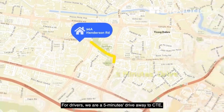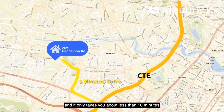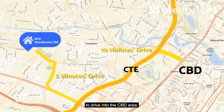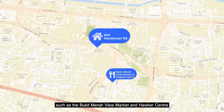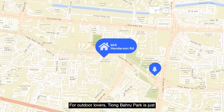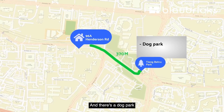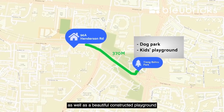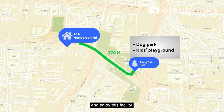For drivers, we are 5 minutes drive away to CTE. It can lead you towards the north and it only takes you less than 10 minutes to drive into the CBD area. There are also plenty of food centres and markets such as the Bukit Merah View Market and Hawker Centre, Redhill Market and Food Centre. For outdoor lovers, Tiong Bahru Park is just 370 metres away from our project and there is a dog park as well as a beautifully constructed playground with real sand for kids. People of all age groups will definitely love and enjoy this facility.